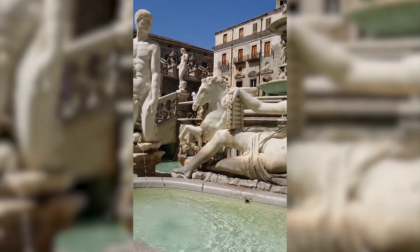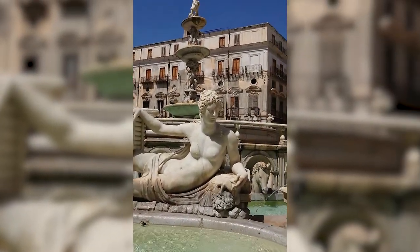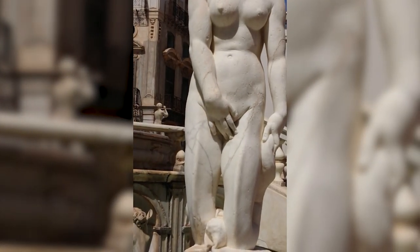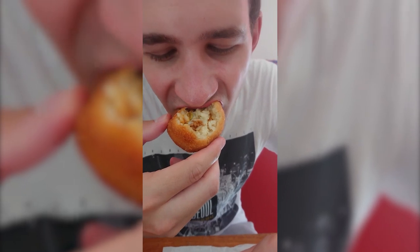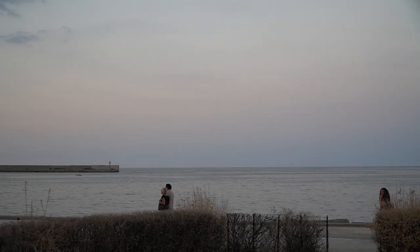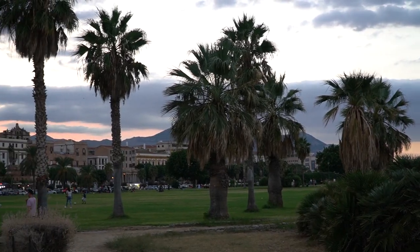This place is Fontana Pretoria, also called the Square of Shame. Well, you can guess the reason, right? We thanked Rita and had some arancine in a place she recommended. We ended the day at the seafront. We chilled and took a shot for the gram.